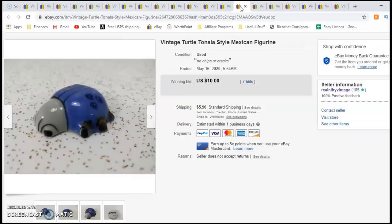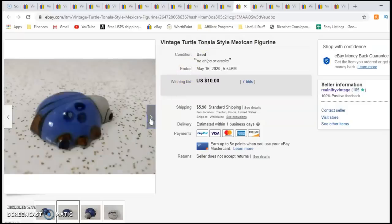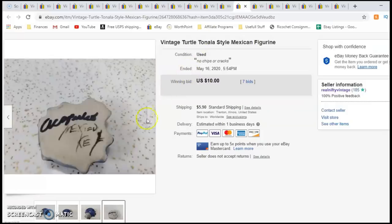I wrote turtle, but it's actually a ladybug, I found out. So it might have done better if it was a ladybug and I didn't have it as a turtle. But I'll show you, there's the bottom of it.